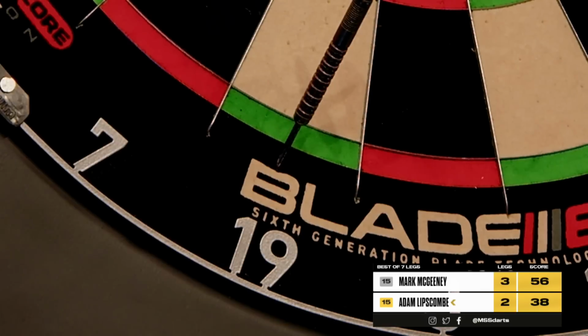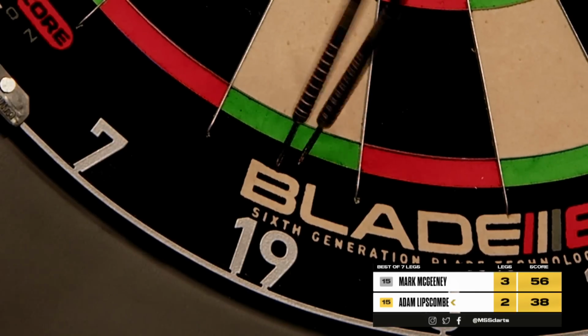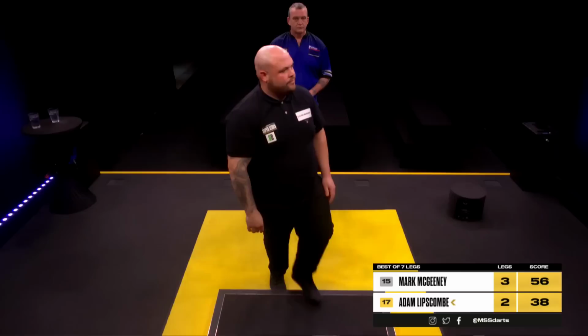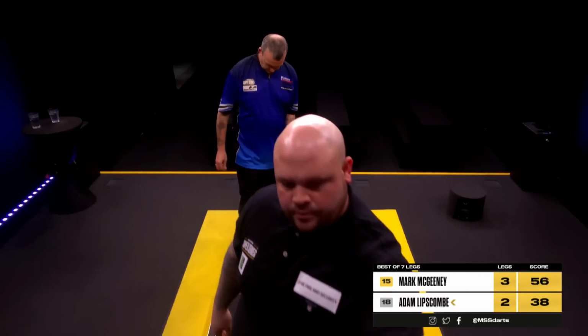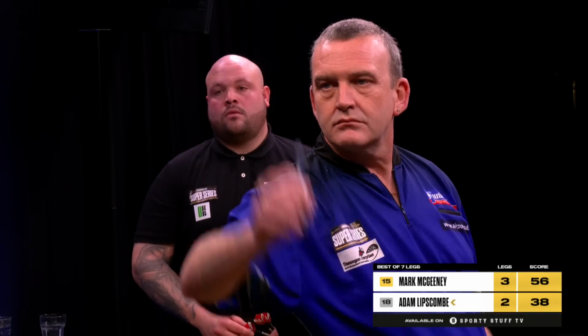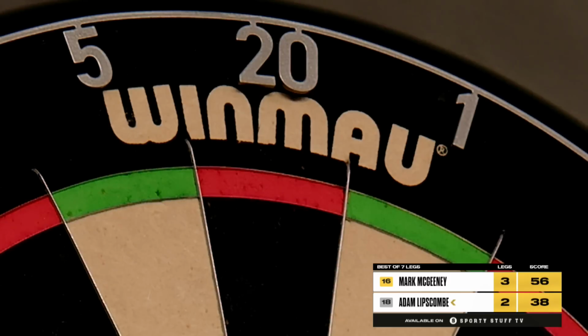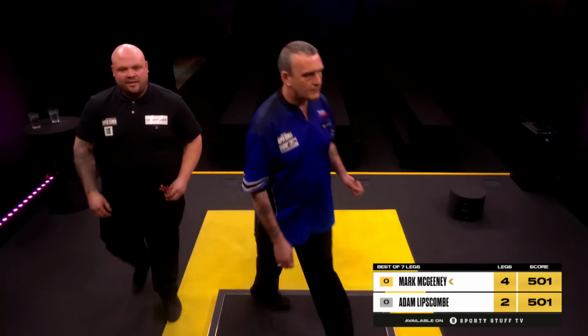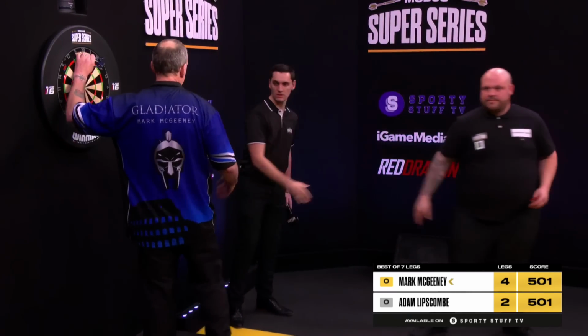Adam Lipscomb requires 38, will go straight for the double 19. Has to pick a side. Probably has to move to the left. No, he moves to the right. To no success, to no avail. And so McGinley now, 56, to seal a 4-2 success. To get himself on the board. Game shot and the match against Mark Lipscomb, McGinley, with a 93.5 average.